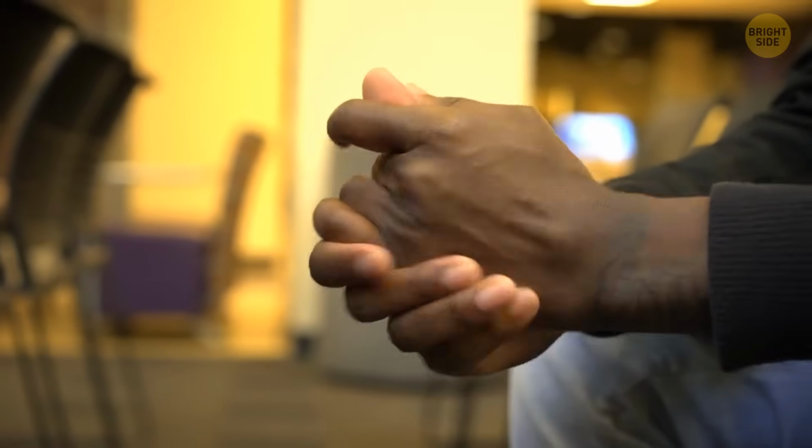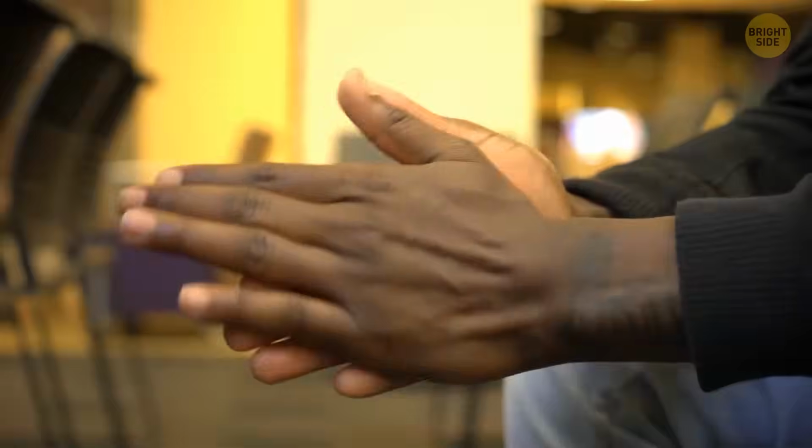Also, we're more relaxed after laughing, so if you're nervously chuckling in an unpleasant situation, it can help you clear some of your negative emotions.